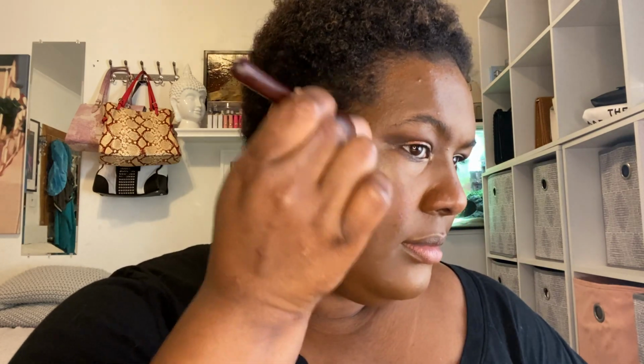This is a very moderately balmy texture. Like I said before, it doesn't move your product underneath. I had already set my cheeks, set my whole face actually, before I went in with this, and it didn't move anything.